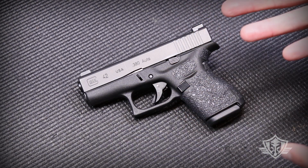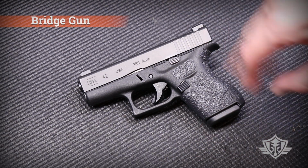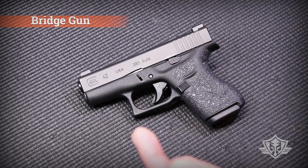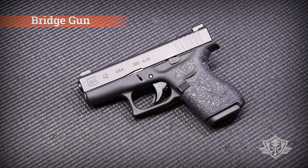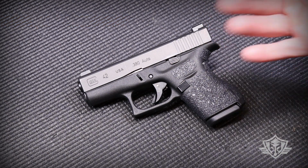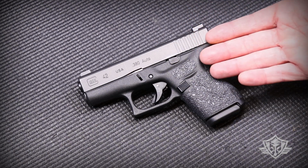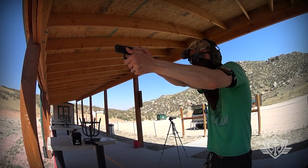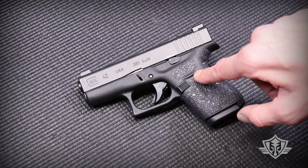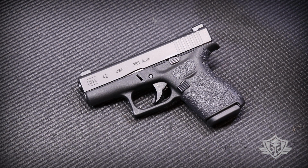I'm not sure that the industry really has a name for it, but we'll just call it a bridge gun for simplicity, since it sort of bridges the gap between the small and the microscopic. These are usually single stack magazines with even shorter frames, slides, and barrels, and they're usually very lightweight. They're small enough to pocket carry, but they're still big enough to have decent sights and to shoot well with. These include this Glock 42 chambered in 380 ACP, as well as a whole slew of other options.